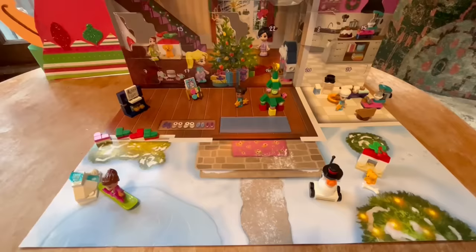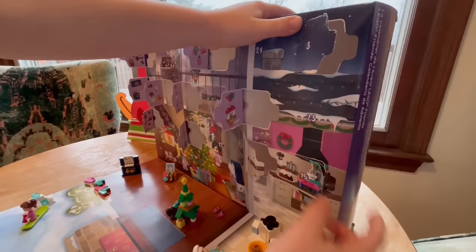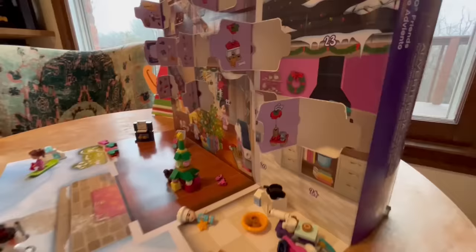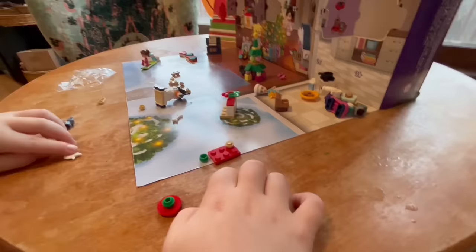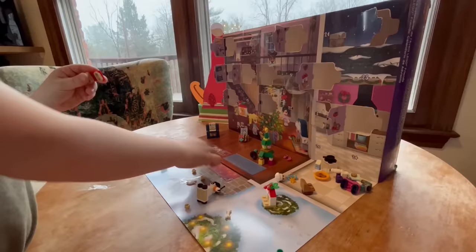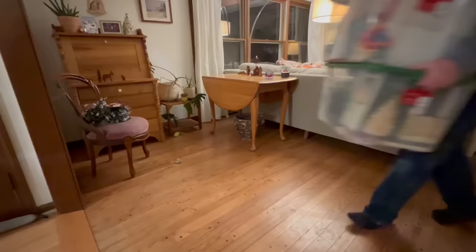We're counting down the days to Christmas with this Lego advent calendar. Open the gift for December 15th. Great job putting that together, babe. Aw, cute kitty.